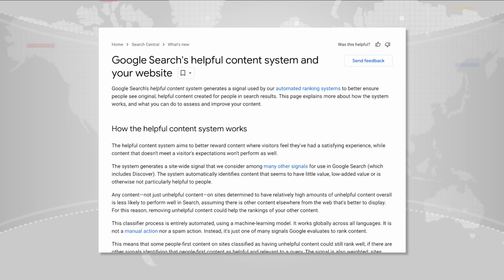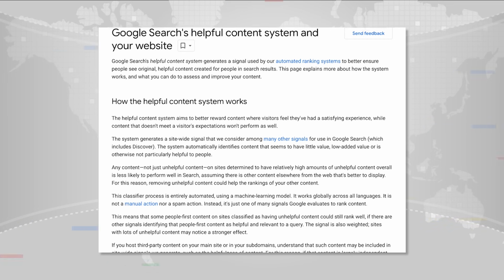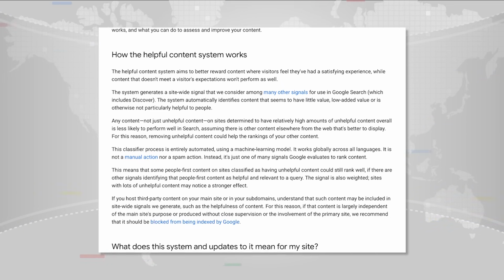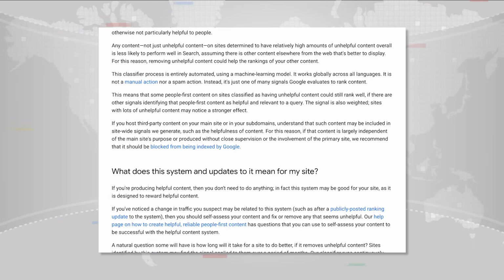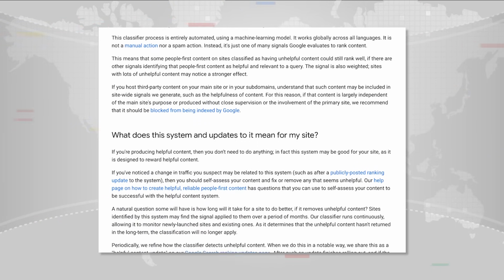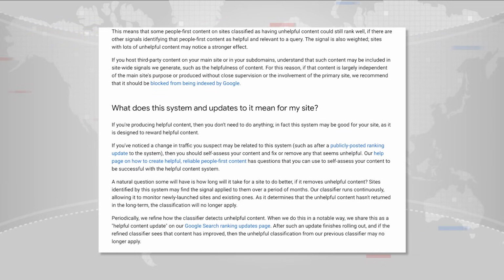The other update was to the helpful content system. This system aims to help people find original, helpful content created for people in the search results. We also added information for websites hosting unrelated third-party content. The helpful content system uses site-wide signals, so if there are parts which are largely independent of the main site's purpose or produced without close involvement, it may make sense to block such content from indexing.